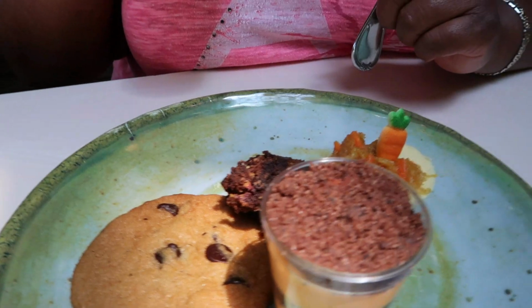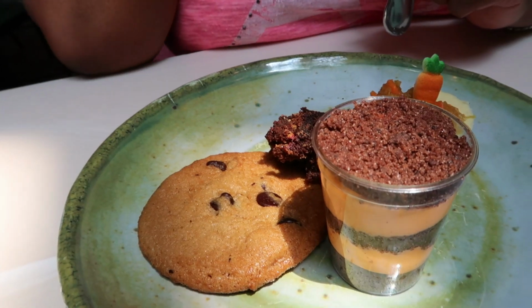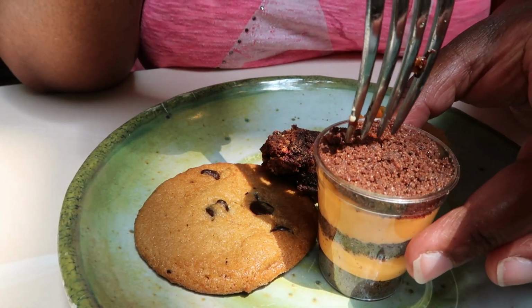So we've got the... It did intrigue me, the carrot cake. I got this too. Now, you'll see when I get to my desserts, I chose different desserts to Kelly just so we could try some different bits. Okay, go on, next up. I'll go for the panna cotta.